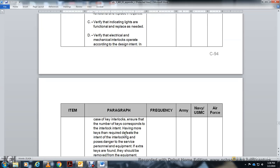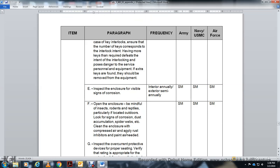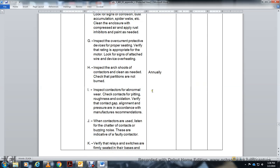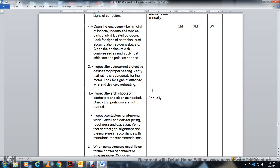Alright, your motor controls. Inspect the enclosure for visible signs of corrosion, interior annually and exterior semi-annually. Open the enclosure and be mindful to inspect for rodents trapped, particularly located on the outside. Look for signs of corrosion, dust accumulation, and so on. Clean the enclosure with compressed air and apply rust inhibitors as needed.